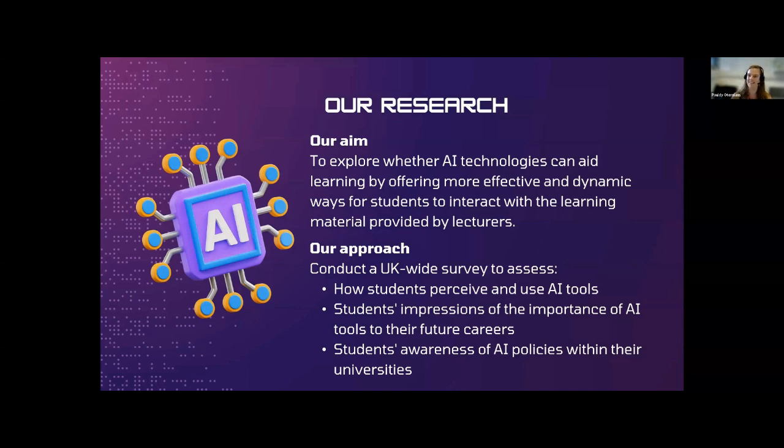But before we implemented any of that, we thought, let's first see, how are students actually perceiving AI tools? What is their impression of that? How do they think AI is relevant or not for their future careers? And are they actually aware of our policies? Some universities may have already a policy, some may not.